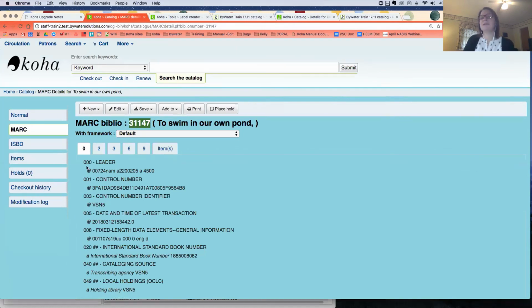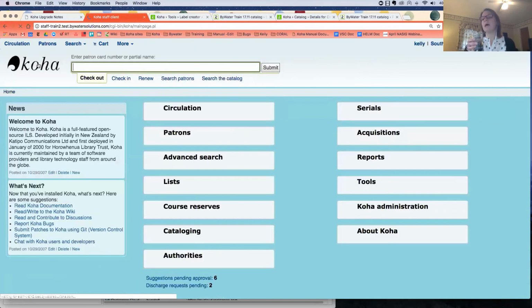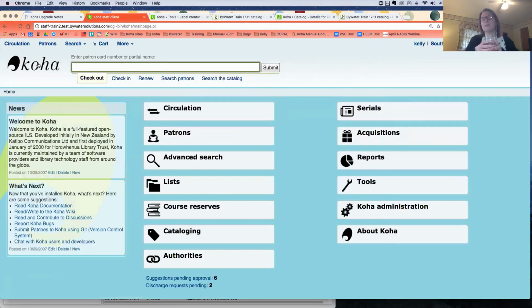Good. So that's pretty fun to be able to add by biblio number. For all those electronic resources you might want to list out, you can certainly now highlight some items you had.